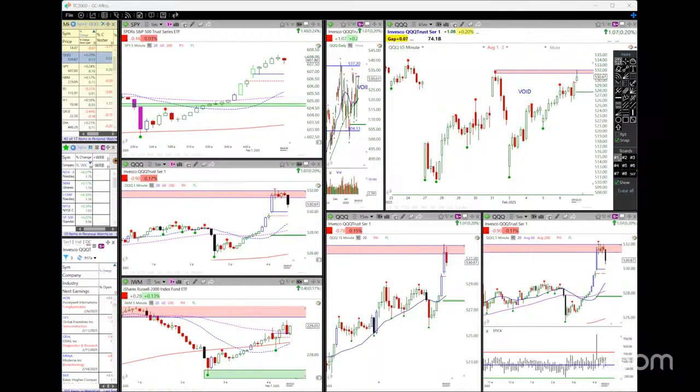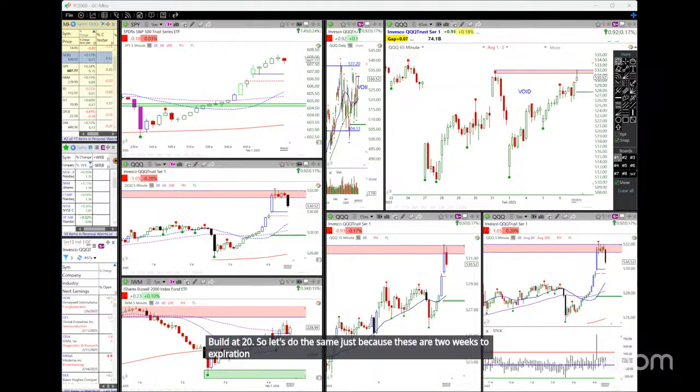All right, I'm out of Mohawk. Not filling me at 10 cents. Let me try 15. Jerk. Let me try 20. Filled at 20. So let's do the same, just because these are 2 weeks to expiration and they're spreading.